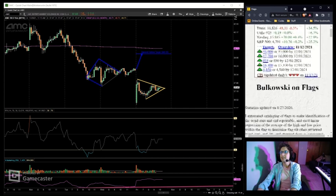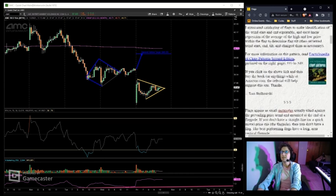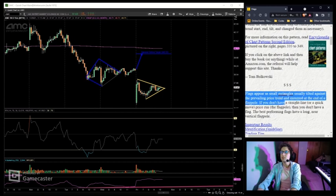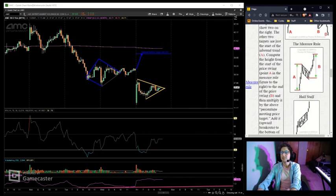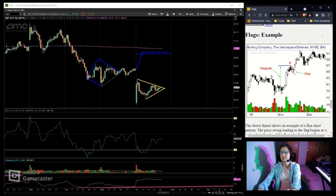Here's a flag. Bulkowski on flags. Okay, here we go. He says flags appear as small rectangles, usually tilted against the prevailing price trend. All right, those are flags. These are flags in this picture here. And let's go look at his example. He always provides examples. There you go. There you have a flag. It's not a pennant. A pennant is different.